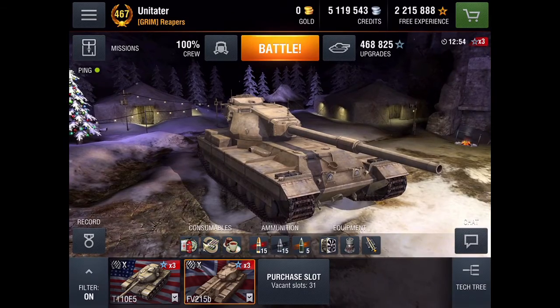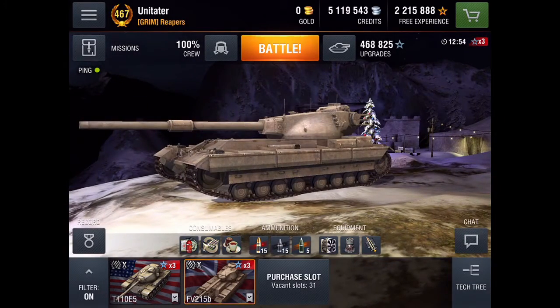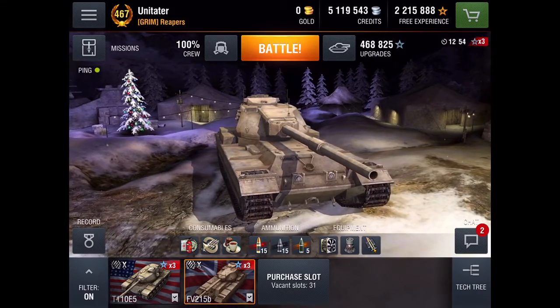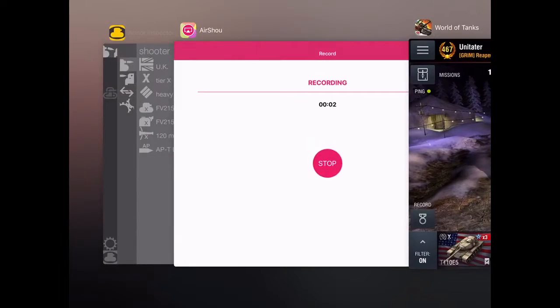You don't have a great top speed, especially considering the low armor, but you can maintain a good speed due to the rather decent power to weight ratio of 13. Now, let's move into Armor Inspector for a quick look at the values of this armor.